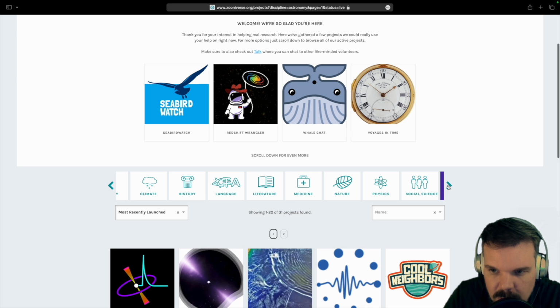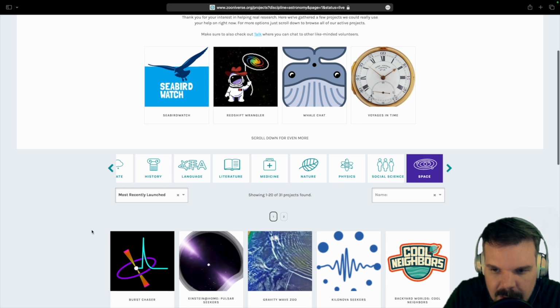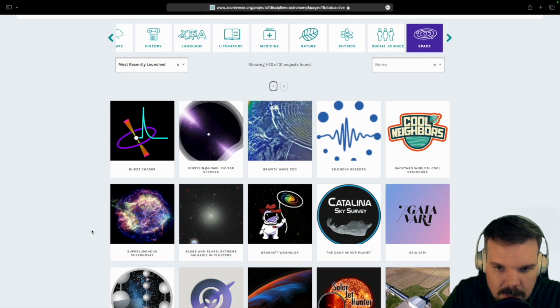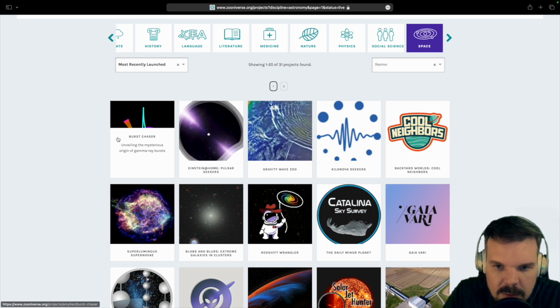see the projects ordered by discipline. So for example there is space, and I already selected space, so you can see all the projects related to space down here. So for example there's the burst chaser, and if you hover on it you can see a bit more information, but not that much. So unveiling the mysterious origin of gamma ray bursts.